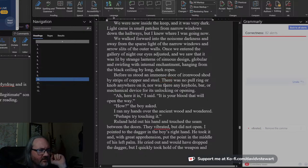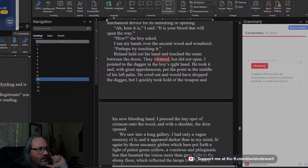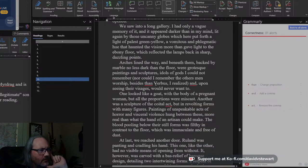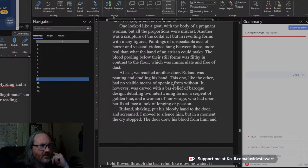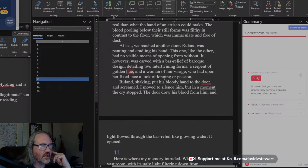This is... They vibrated but did not open. I like no comma there. Nor could I remember the others men worship. Let's get rid of besides Verbis, I realized. And upon seeing their visages, would never want to. Another was a sculpture of the coital act, but in revolting forms with many figures. A serpent of golden hue and a woman of fair visage.